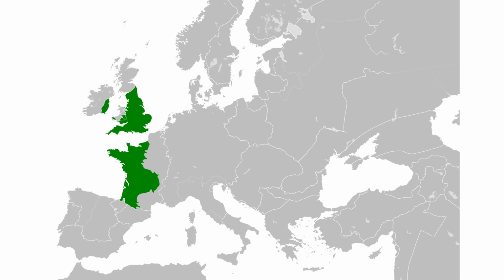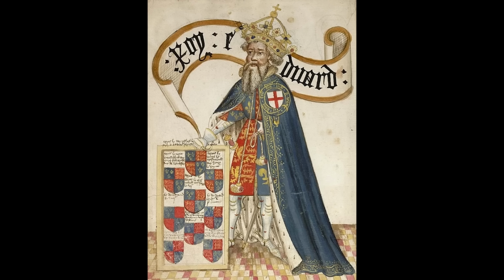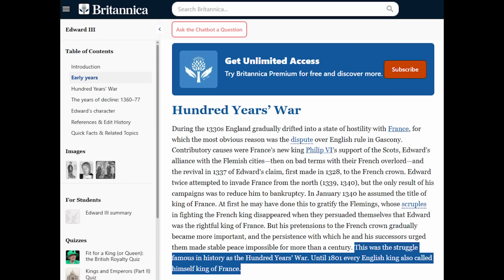English control was at its height under Henry II, where Henry had inherited this much of northern France and then acquired all of Aquitaine from his marriage with Eleanor of Aquitaine in 1152. This is known by some historians as the Angevin Empire, relating to the fact that Henry's descendants hailed from Anjou. From 1340, King Edward III even started officially calling himself King of France, a trend that all the English kings found trendy literally until 1797, when the Kingdom of France no longer existed.